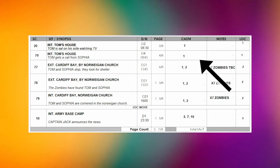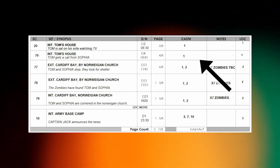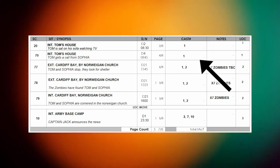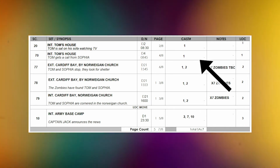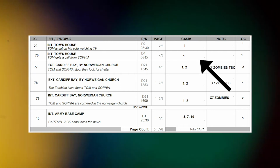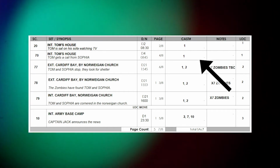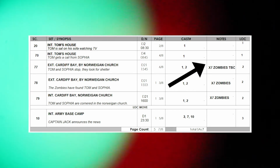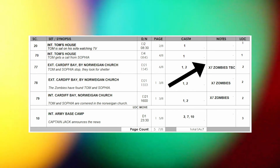And then as you'll see further down in the box, 1 and 2 aren't there, instead it's 3, 7 and 10. So as you'll see, it's basically whoever it needed in that scene, they'll put that number there. So costume, ADs, whatever, they know easily who's who. And box over from that, it's notes. In here it tends to be how many extras you're going to have, what they are.